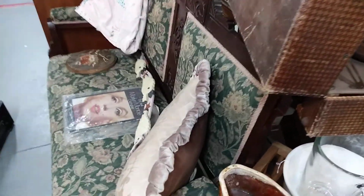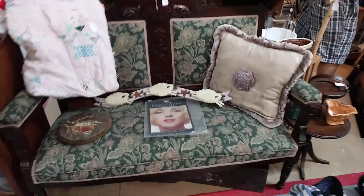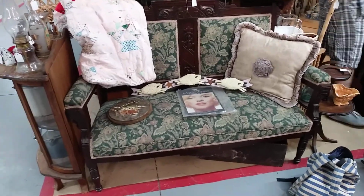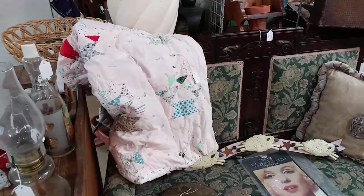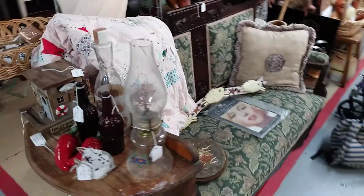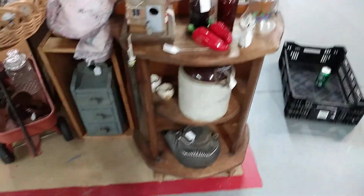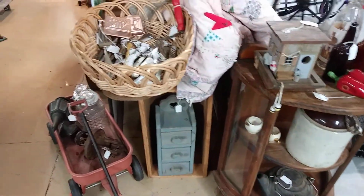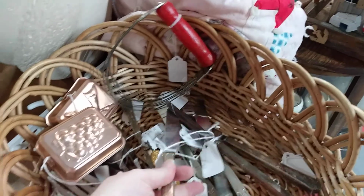That's new. Garbage picked that. I think if this doesn't sell by the next time that we come here, we might take it back home and put it on Marketplace. Same with this piece. That piece hasn't sold yet either. These I've been selling the crap out of. $1 a piece, silver plate. Who knew?